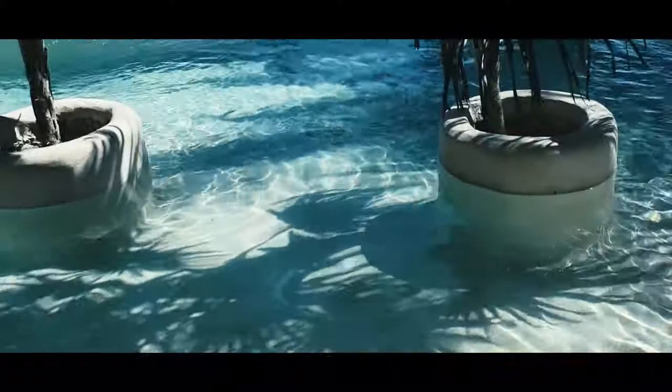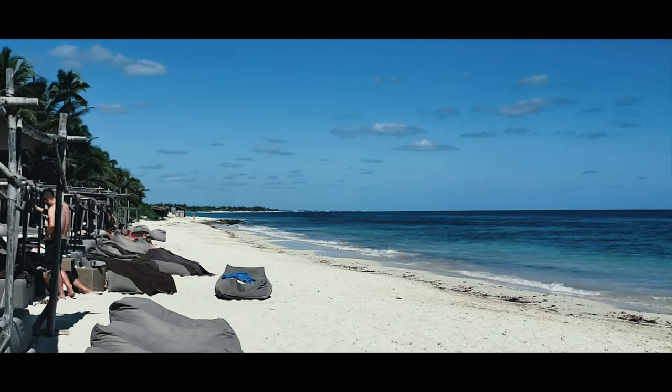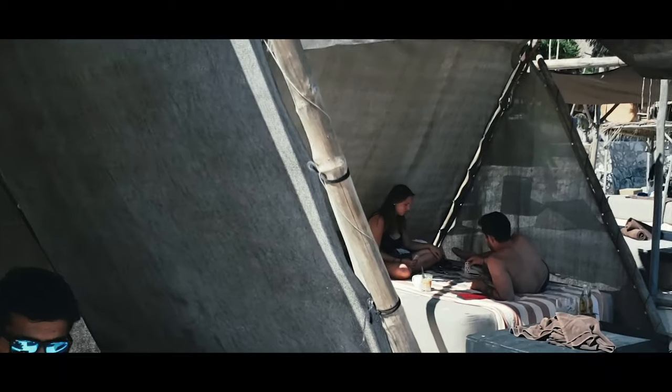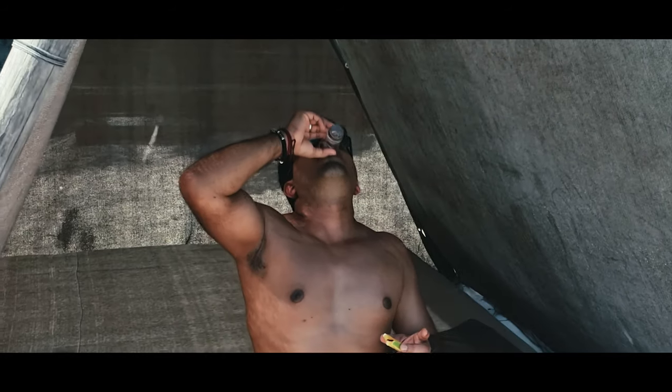We are out in the sun, going to the beach. Doing a photo shoot. So we are at the ocean side now, chilling at our cabana. And when you're in Mexico, have mezcal. Cheers!